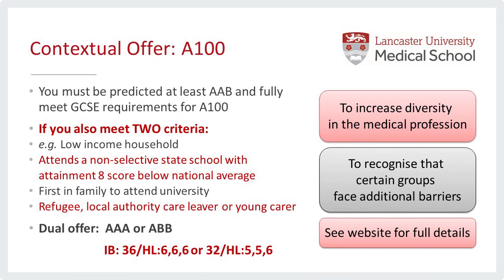The contextual offer is an initiative to increase diversity in the medical profession, and it recognises that certain groups within our applicants face additional barriers to achieving the academic entry requirements. You should consult our website for full details, but on this slide I'll give you the bare bones of what we do for the contextual offer.